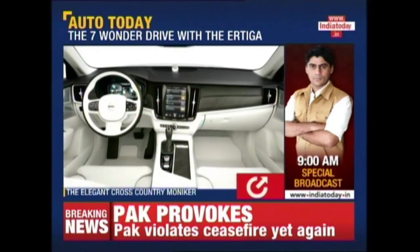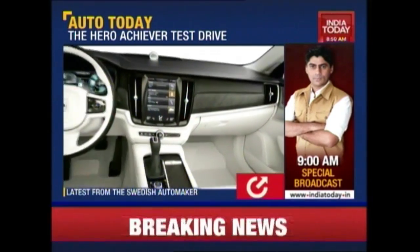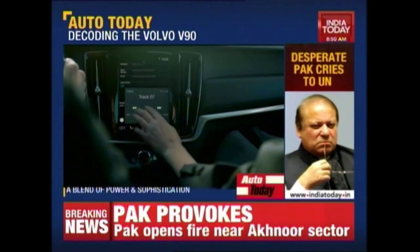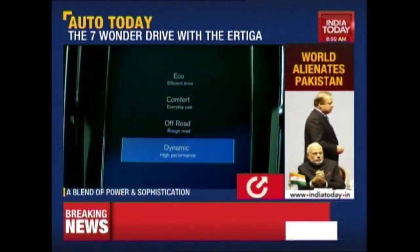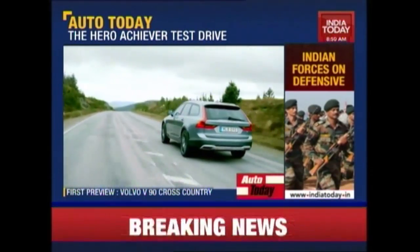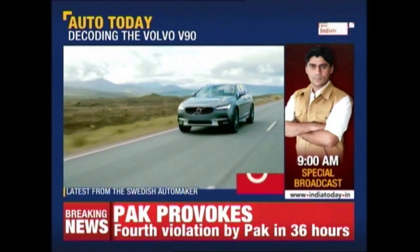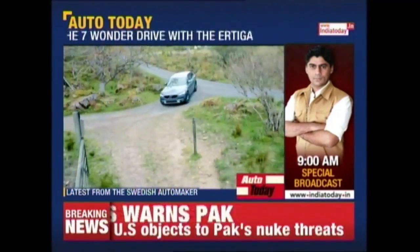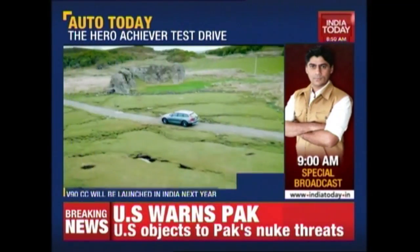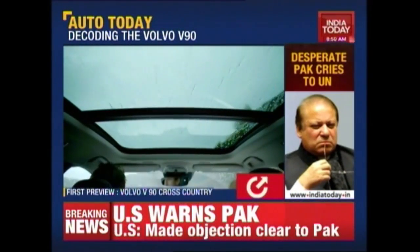On the inside, it is the same exclusive elegance that one finds in the XC90 as well as the S90. From the Sensus infotainment system to the start-stop knob, all the elements on the inside are exactly the same as the S90 and the XC90. However, the V90cc gets the additionally large boot space from the V90. The V90 feels like a blend of powerful off-road capability and a sophisticated tailored suit on the inside.